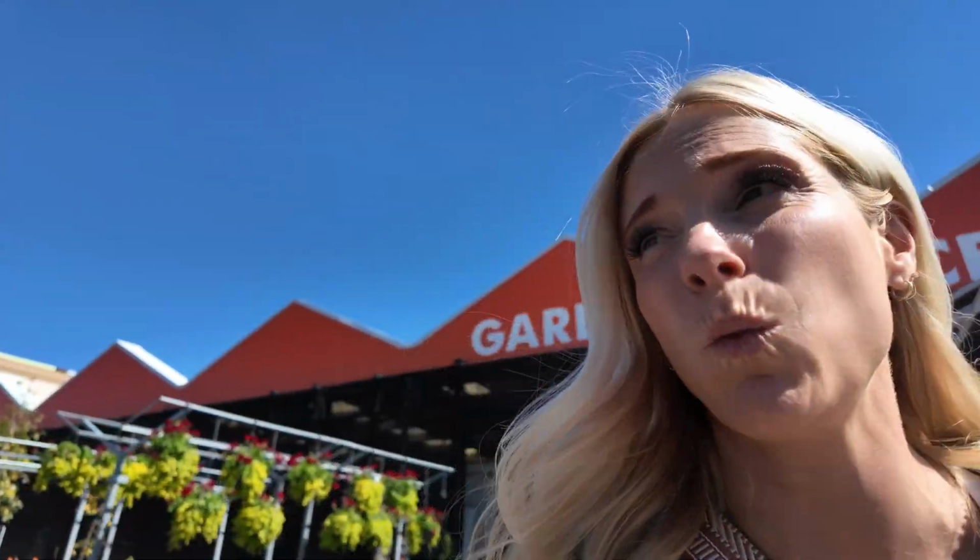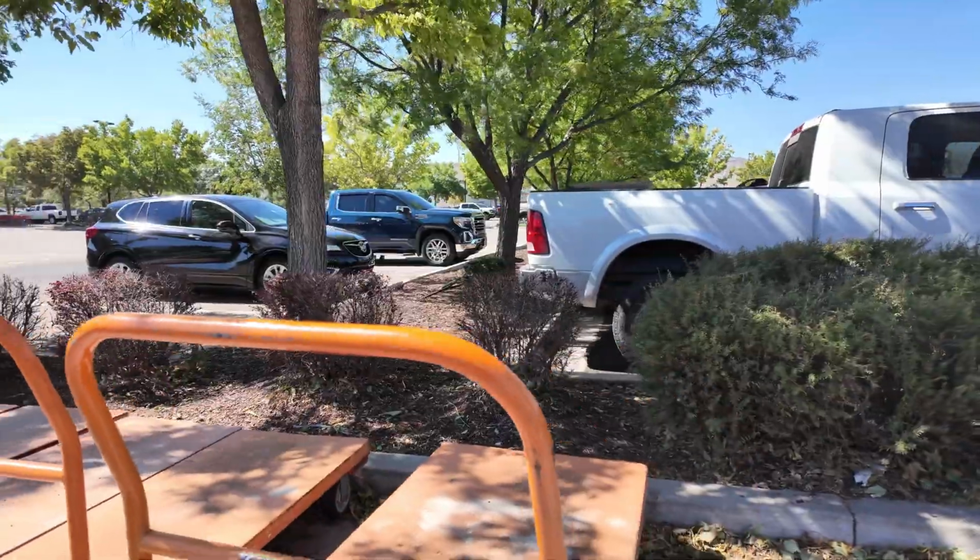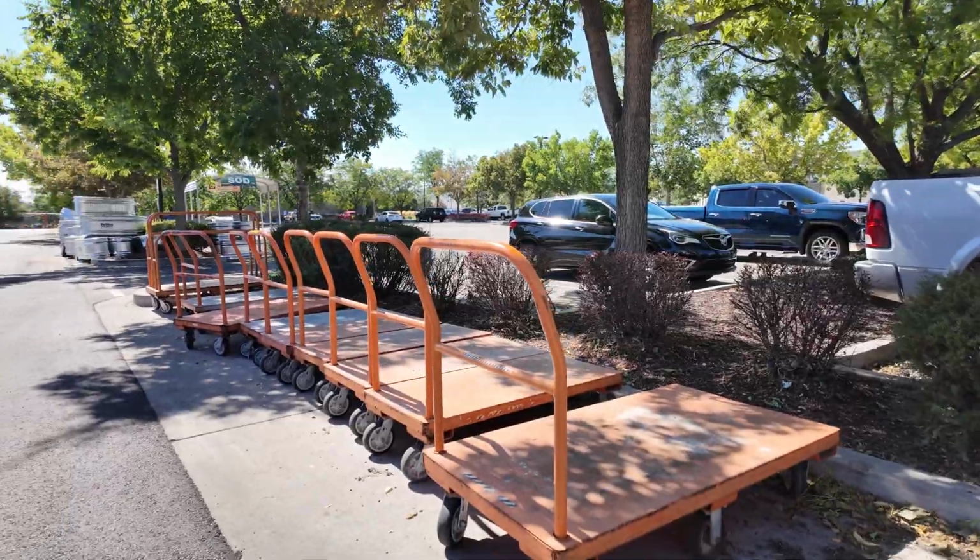I really need the double-decker cart, and I cannot find it anywhere. There's only like one at every store. Home Depot, can we get some more of those? Can we get an order of double-decker carts for the garden center? All right, we're going with the extra wide. This one's bigger than the other ones. Is it sad that I know that?